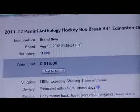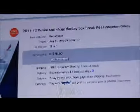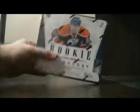Here's the last team up for auction. Here's Edmonton. Serial number NE181-153-242. Let's get on with the break. Good luck, everybody.